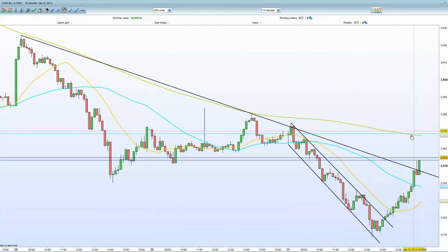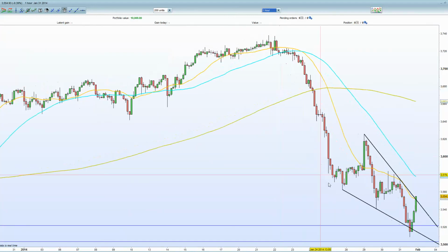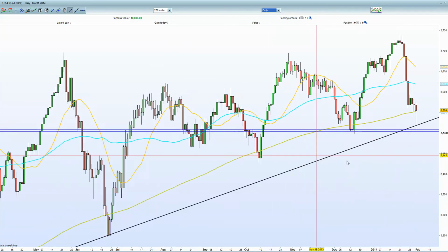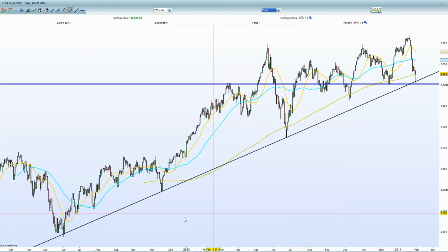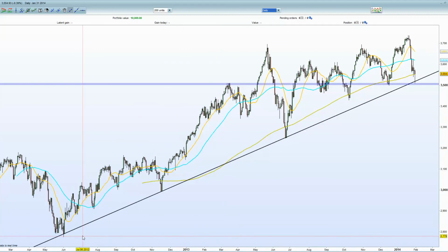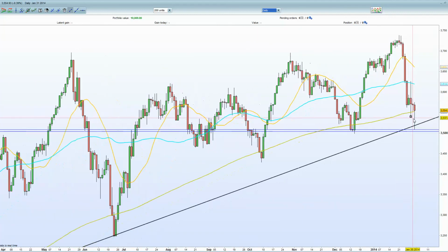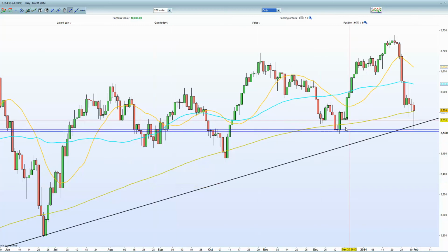The 200 MA will be resistance, along with this horizontal resistance up here. On the 60-minute chart, we are looking for a breakout higher again, probably to test this double bottom, double top here, if not higher. Going to our daily chart quickly, it's the same scenario: key support, a bottoming tail, the 200 MA, and off we go to the races on the upside. So bear in mind that this is all into support.